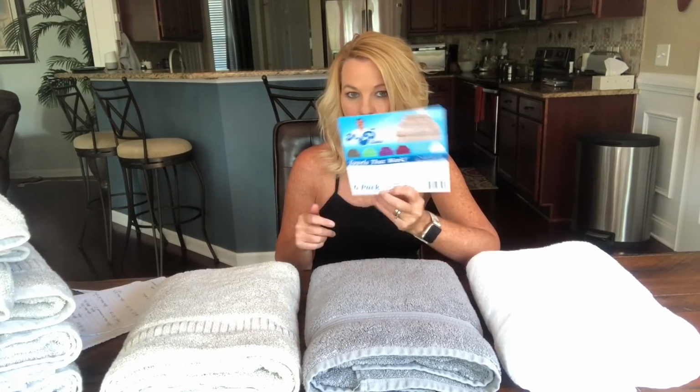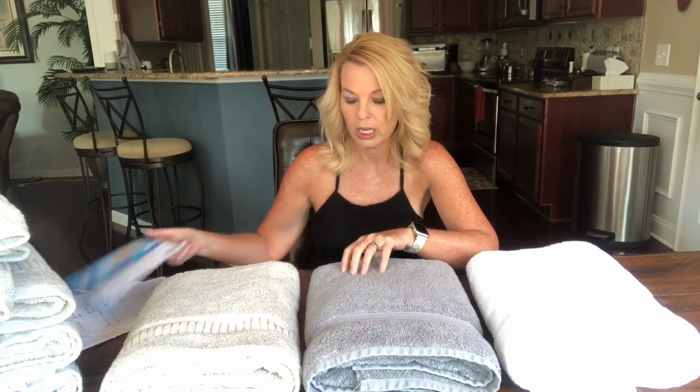All right, so Mike claims that these are towels that work and that they actually absorb instead of just being soft and fluffy, because there's a lot of soft and fluffy towels out there, but they just don't absorb.